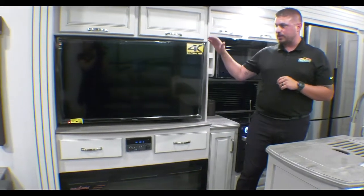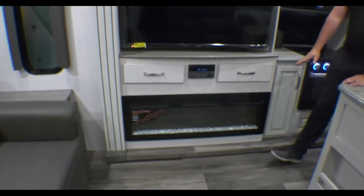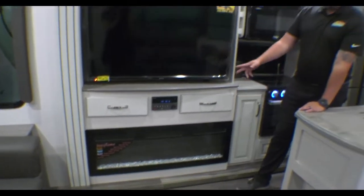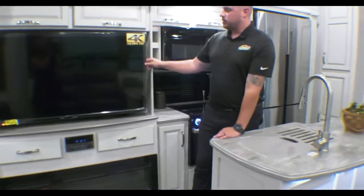But a really good angle from your sofa and your recliners to your entertainment center. Nice big 50-inch 4K TV. Electric fireplace below. Your stereo system. You do have some storage shelves behind your TV as well.